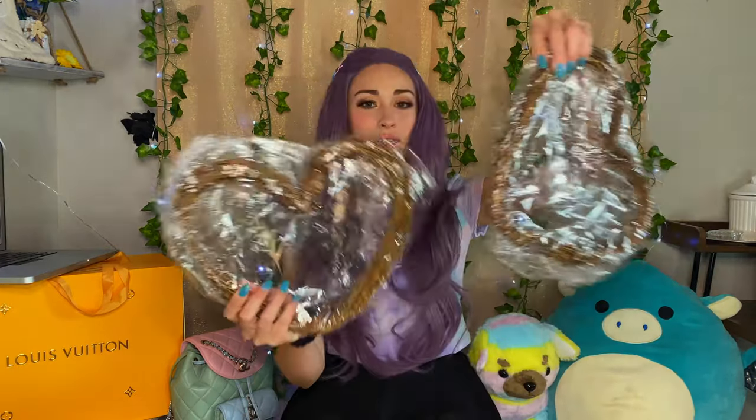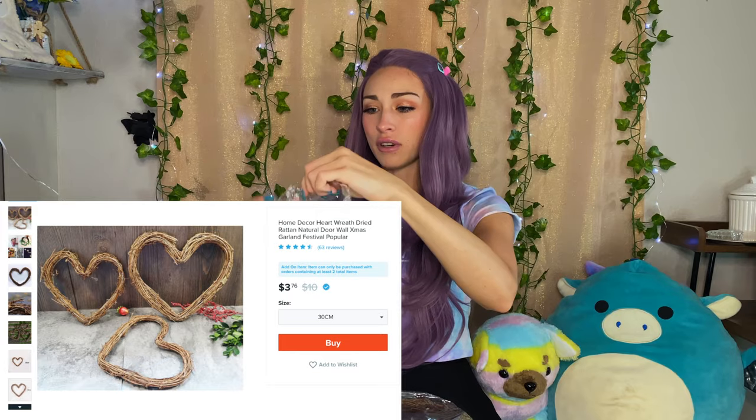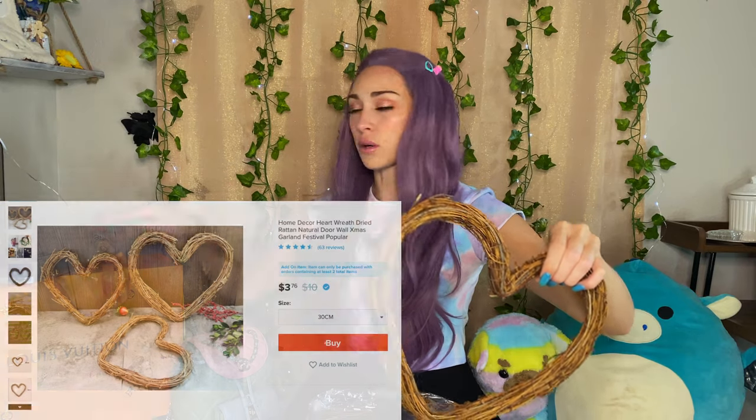Okay, so the next one, I'm actually really excited about this. I got these little hearts. It's a home decor heart wreath in dried rattan. And I guess I got two. I had no idea that I got two. It's $3.90 with $5 shipping. I'm sorry that I was so not prepared for this, you guys, but yeah, that's just me.